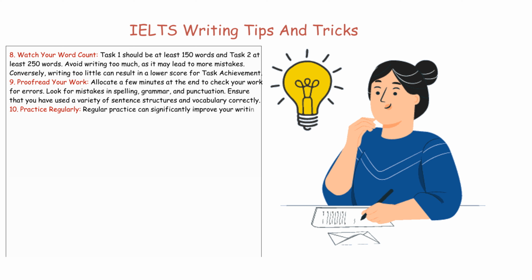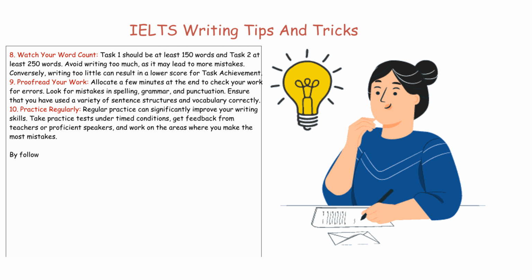Practice regularly. Regular practice can significantly improve your writing skills. Take practice tests under timed conditions, get feedback from teachers or proficient speakers, and work on the areas where you make the most mistakes. By following these tips and practicing consistently, you'll be better prepared to achieve a high band score in the IELTS.